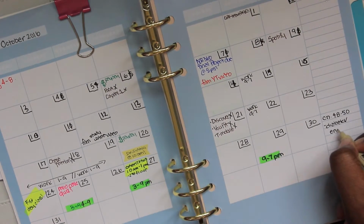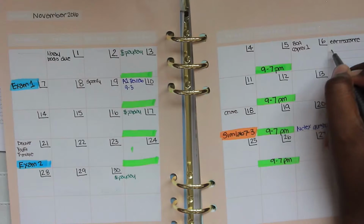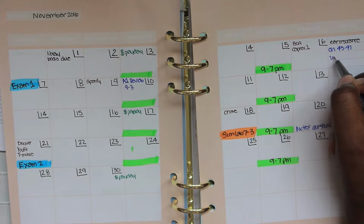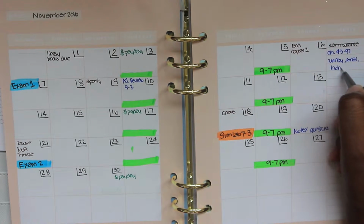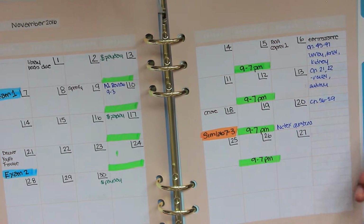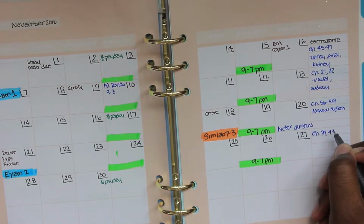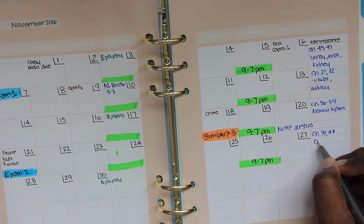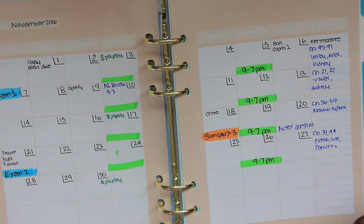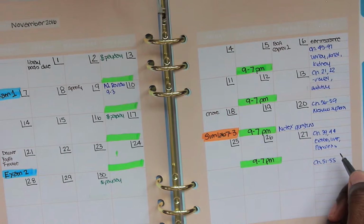Off to the side, you can't see it on the camera, I had my class syllabus, and in the notes section I was writing down what we're covering for that week. We usually cover 2-3 chapters a week, and the lectures are pretty long because everything is more fast-paced. To make sure I'm not falling behind, I like to put in the chapters as well as the body systems we're covering that week.